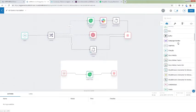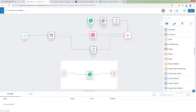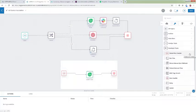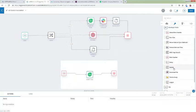In addition to all of these out-of-the-box connectors for SaaS applications, we have a number of developer tools to help out as well. Under developer tools, we have global error handlers, things like calling other workflows from within a workflow, our case or switch statements. One feature here I could show is the logger. So as I'm debugging or troubleshooting this workflow, I can print any message I'd like to my iPaaS log. So I'll click and drag that onto the canvas.